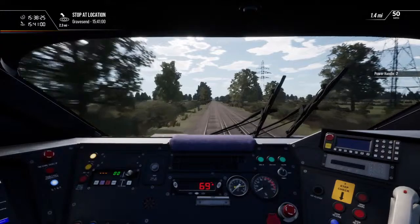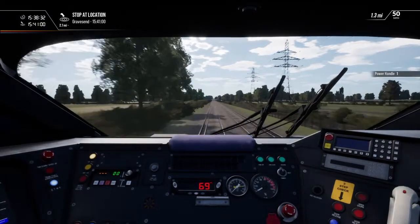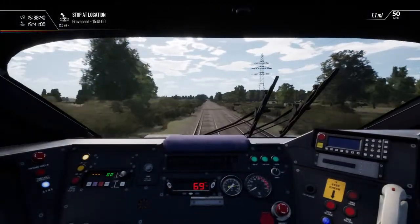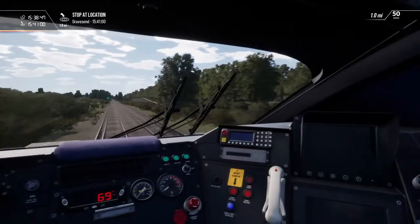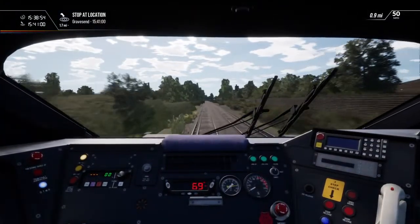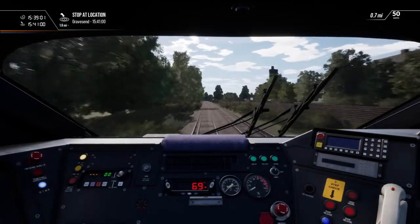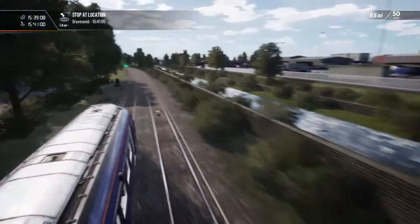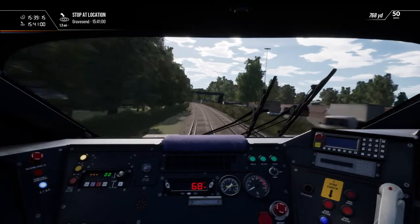Yeah, I'm sure this is the first bit of the introductory service that it gets you to do for the 395. Check me remembering class numbers that quickly. I'm getting good at this train thing. Oh, it's like a canal, or so. Is that a canal? Not uncommon to find those near railways.